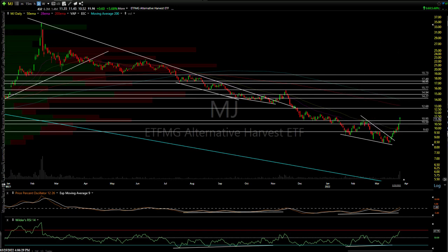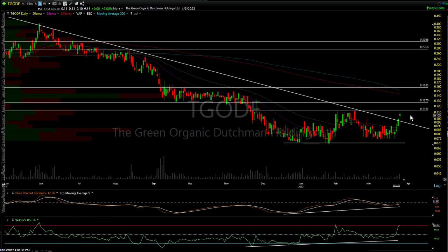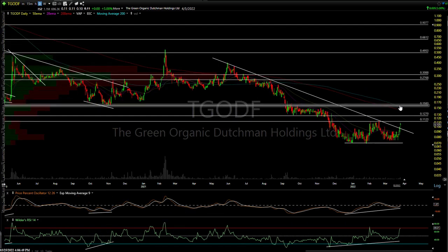Let's see if I have any more. Oh yeah, there was one more I've highlighted for you recently. TGODF, and that one broke out as well. There's your targets. It's a penny stock, so that's 0.1123, 1270, and then 1583. Yep, those be your near-term targets.